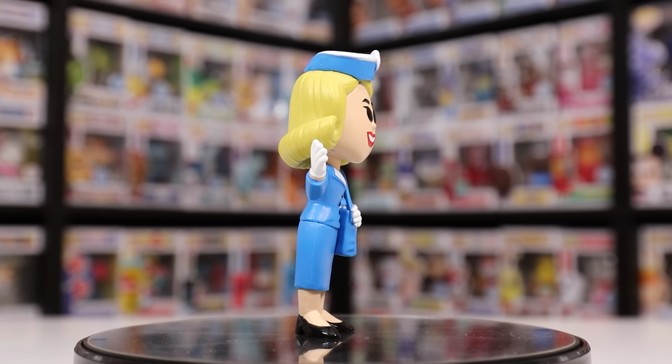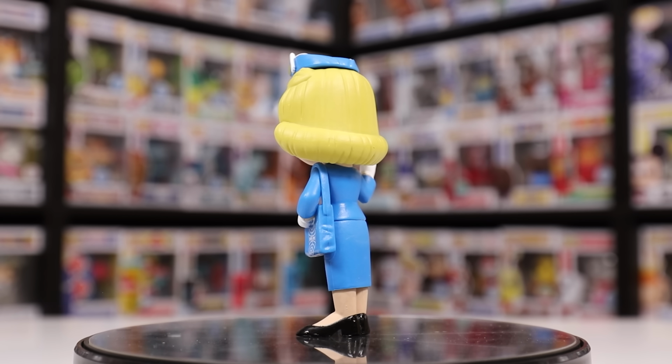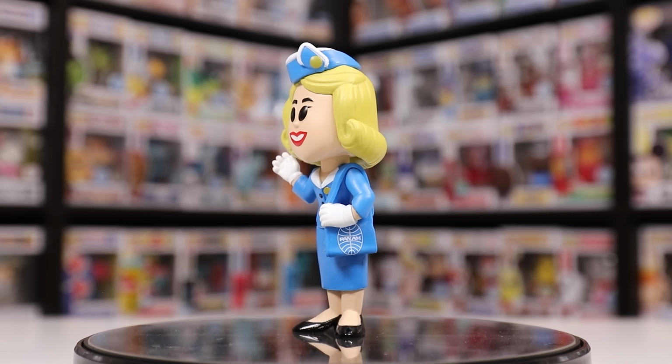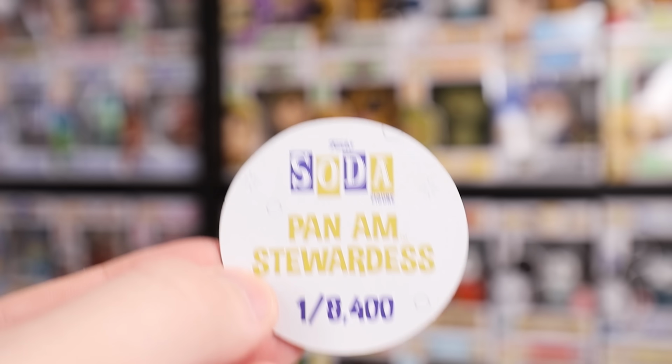So I know the common one is blonde though, and if we get that, it's the common, of course. Okay. It is, yes. This is the normal Pan Am Stewardess. Still a good one. Grandpa, you're getting a new soda here. And there it is right there. And in case you guys are wondering, just in case, this is definitely the common Pan Am Stewardess, limited to 1 out of 8,400. Alrighty, Energizer Bunny is next.